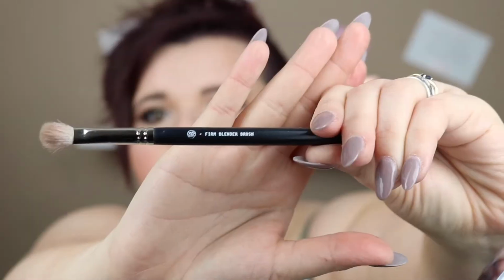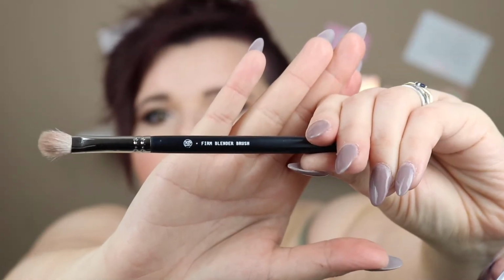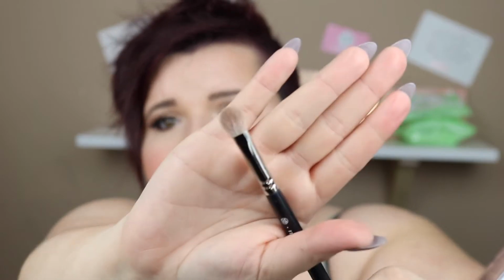Next thing is a firm blender brush. This is from Exo Beauty. This is a brush that I love. Exo Beauty brushes. This is the firm blender brush. I love this firm blender brush. As you see, it's a nice tip as well. When you blend out your eyeshadow, I blended my eyeshadow with it today, and it looks flawless. You just blend it out, makeup will look so gorgeous and very blended out.